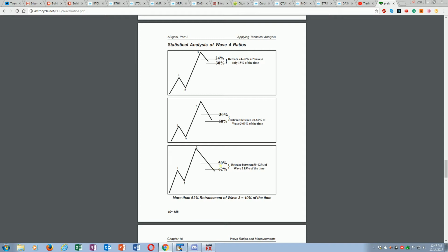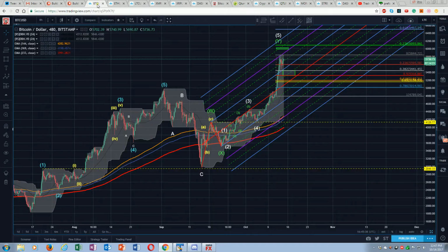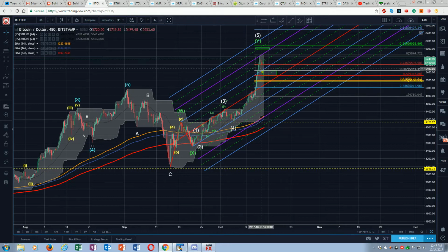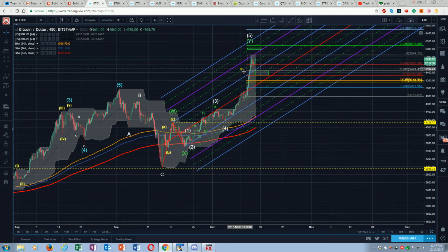But if we're just going after the probability play, this is where we want to be, between the 30 and the 50. So if we go back here, you can see I've drawn that. Here's our 38.2 and our 50. We got close to it here, came a little shy on this. This was on the 13th. We didn't quite get to the 38. Again, it's been very difficult to get in.